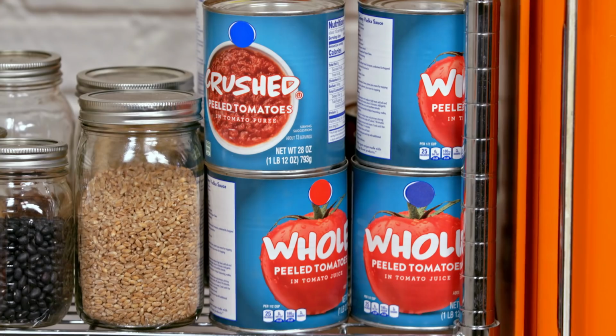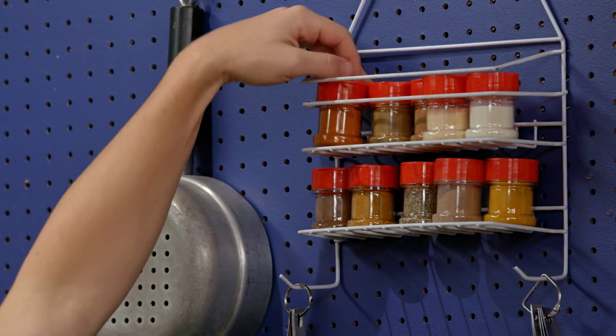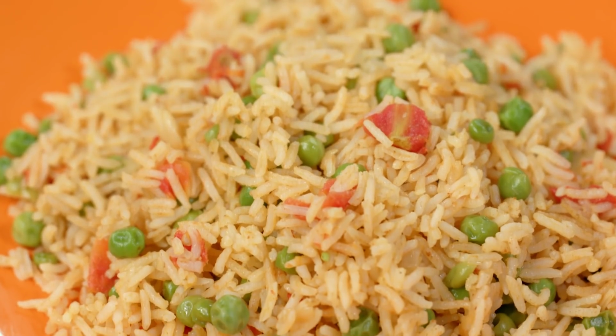Today, I'm using some tomatoes, I happen to have cans of them, and spices I have on the shelf. I'm making a tomato-spiced rice. But you can use whatever you want because rice is literally the most versatile thing on the planet. That's why so many people like to eat it.